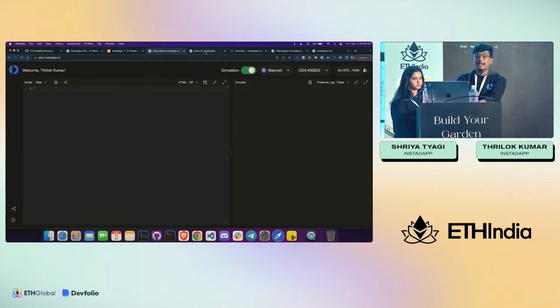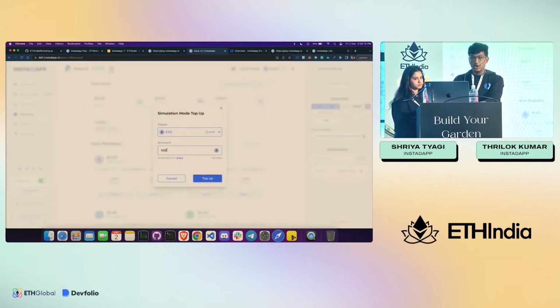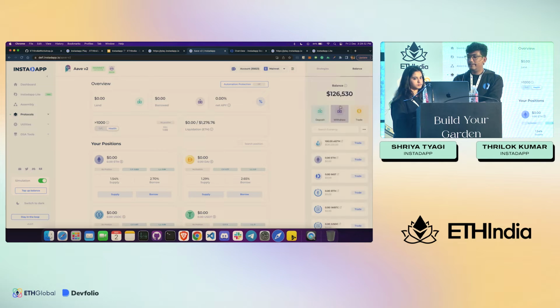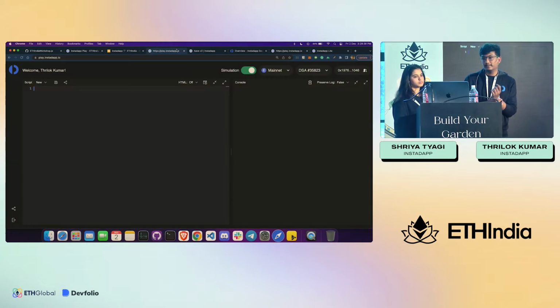Before starting, as Shriya explained, I initially had 100 stETH. So let me top up 100 stETH. Here it shows I've added 100 stETH. So in my balance, I should be seeing 100. So now we have our requirements set up. Let's get started with the coding.